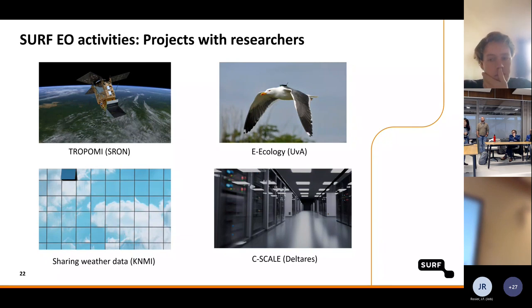Last but not least, Tropomi. I used to work on Tropomi myself for 6 years, so I can talk about that forever. But I won't. You can ask me during the coffee break. But Tropomi is a satellite with a lot of Dutch components.